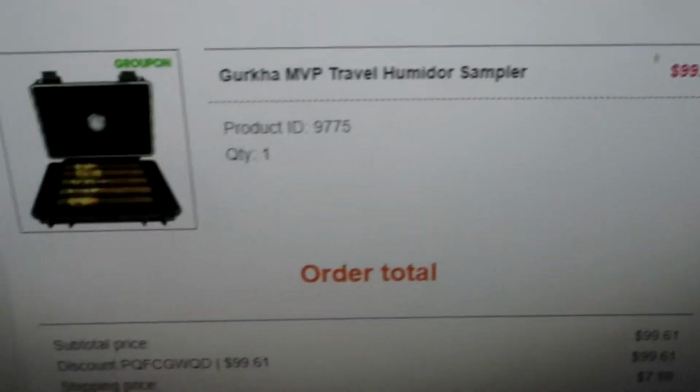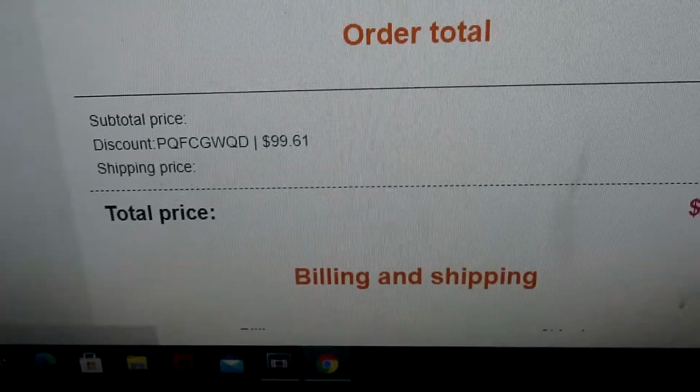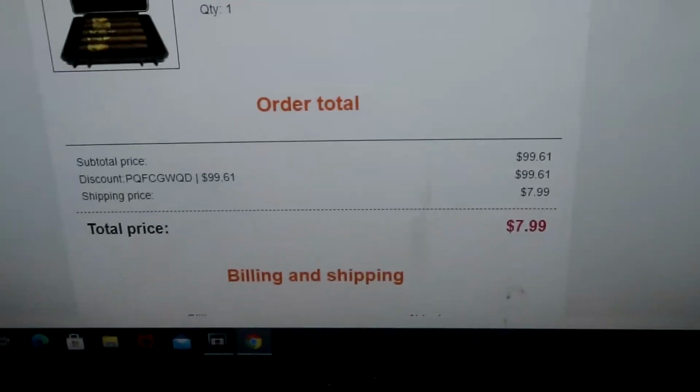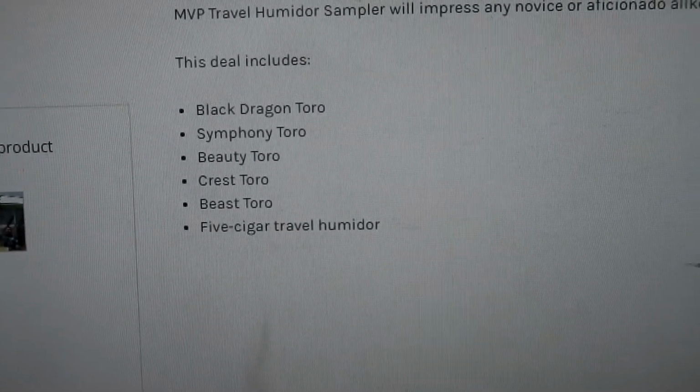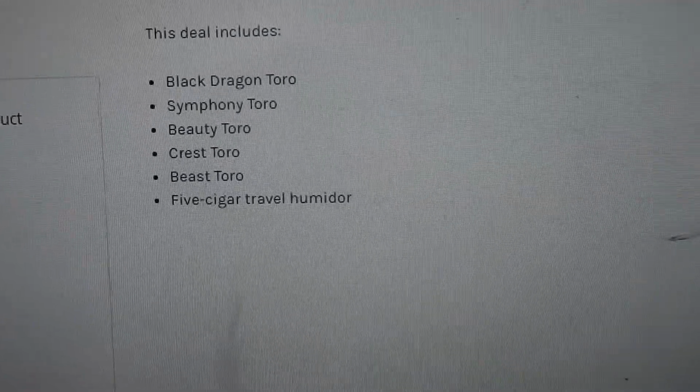from Gotham Cigars, and it was an MVP travel humidor sampler from Gotham Cigars. Regular price, it was $99 for the MVP travel sample, $99.61 total price here. So this thing, regular price $99. Crazy, right? But it includes these cigars here: a Black Dragon, Sympathy, Beauty, Crest, Beast, and a 5 cigar travel humidor.